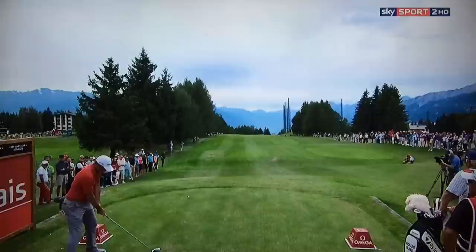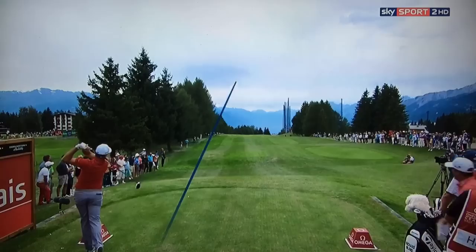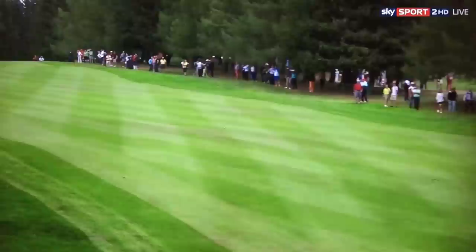Good. Richard Bland down the hill at the 14th. Committing to a draw and hitting one. Right here. That was almost maximum distance for him.